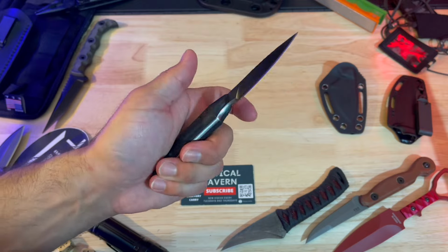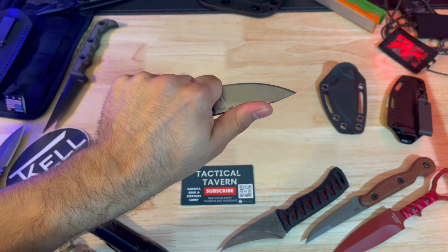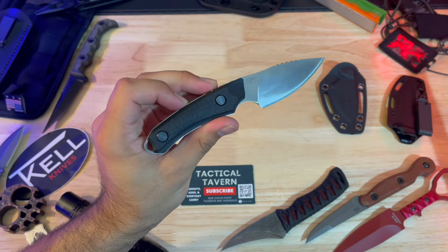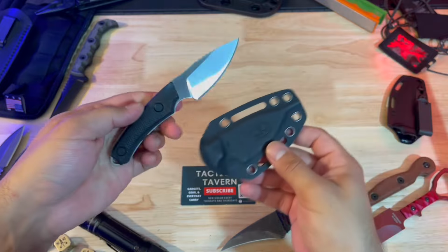Typically, if I'm going for an everyday carry fixed blade, I want something a little bit larger, but I can make an exception with this blade because of the comfortable ergonomics. It just melts into your hand. The blade steel is insanely impressive, and the G10 handle scales do a great job at getting traction, even in wet or slippery environments, which leads me to believe this would be an outstanding hunting blade for those finer meat processing activities.